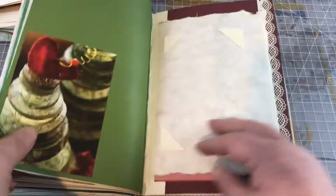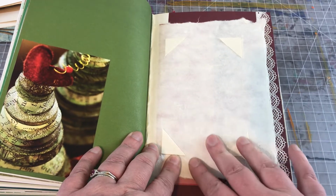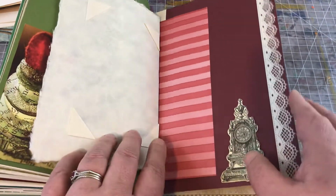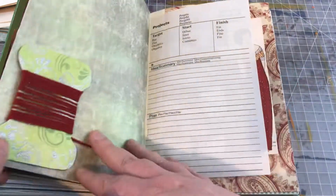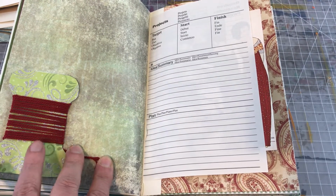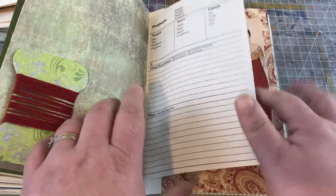Little pocket I created. This came from a Dollar Tree book, and I think you're supposed to put your little 4x6 or 3x5 photos in these little photo corners. But it's really pretty handmade paper, so I included that. This was kind of fun. I made a spool of thread, of course, with the red ribbon and the green little spool. That came to me in Happy Mail, that little spool. I thought it was pretty cute.